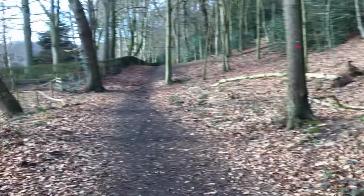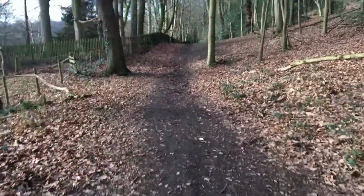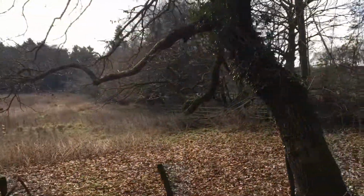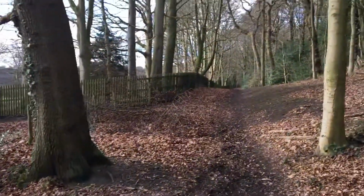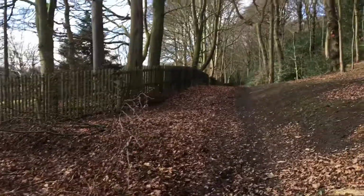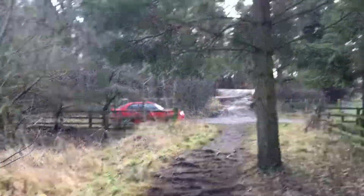You've got a straight stretch right away along here, which is fantastic actually, and then it bends around here, and this is the access point in. I mean, there's many access points around these woodlands, I think, but this one was where I came in and it leads back towards where I parked the car. So this is the little area where I parked.